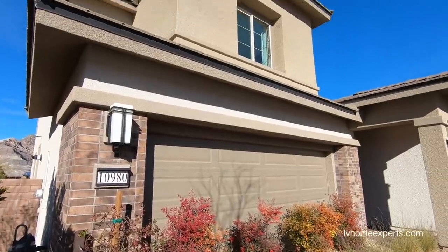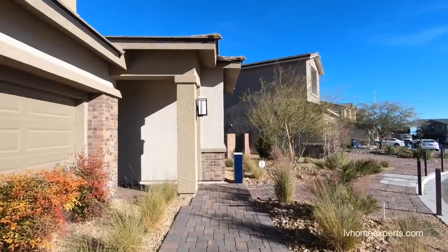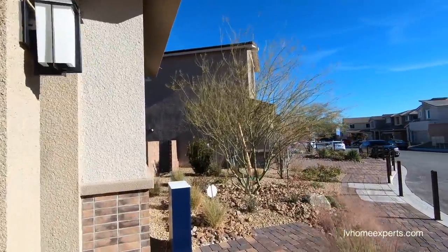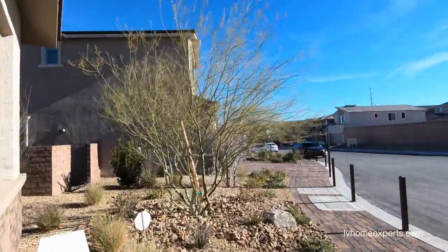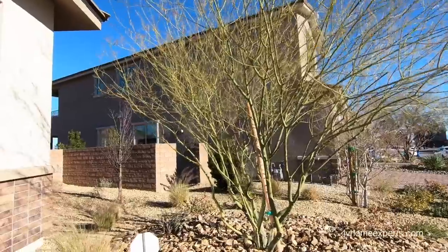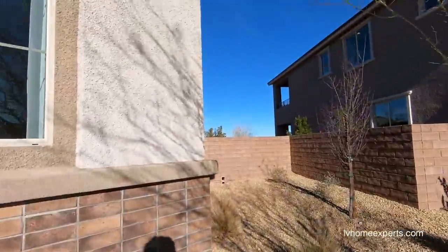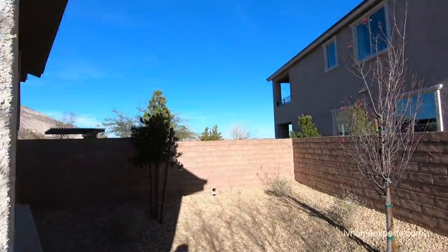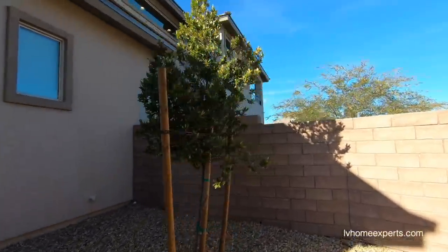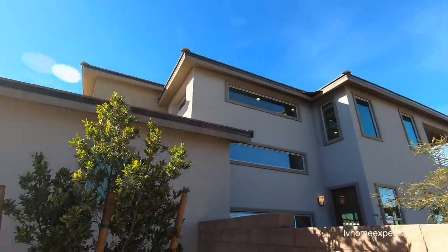So this home that we're looking at today is La Vista. La Vista is 2,595 square feet, and it starts off at $880. That's just the starting price now. Let's take a look at this. This is a nice lot too.